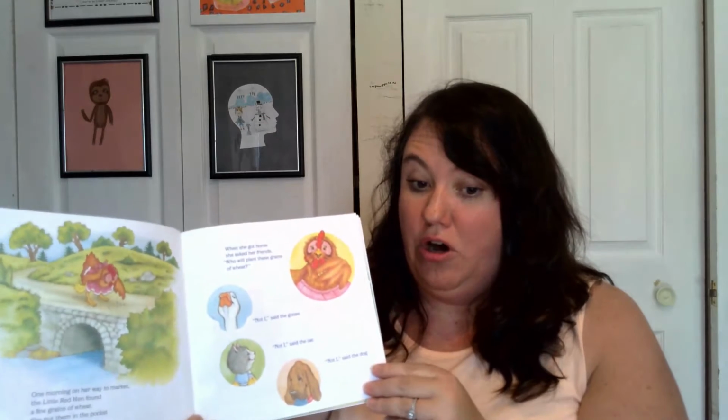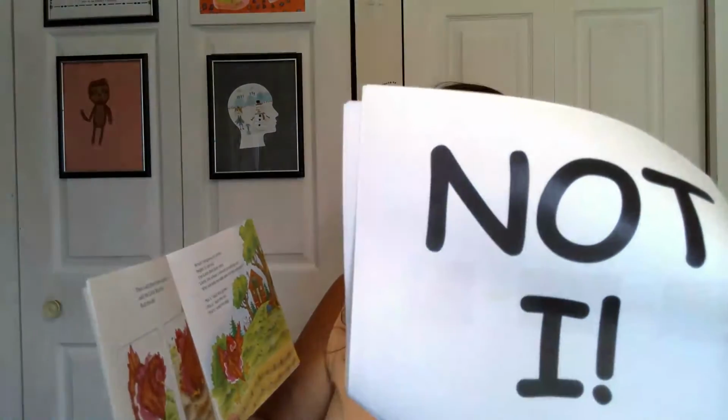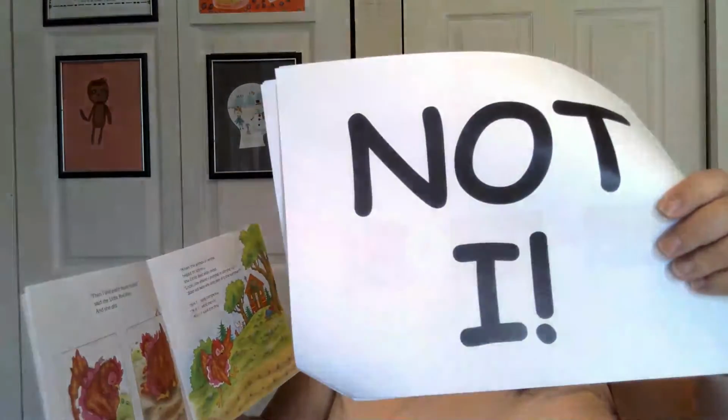When she got home, she asked her friends, "Who will plant these grains of wheat?" "Not I," said the goose. "Not I," said the cat. "Not I," said the dog. "Then I will plant them myself," said the little red hen, and she did. When the grains of wheat began to sprout, the little red hen cried, "Look, the wheat I planted is coming up. Who will help me take care of it this summer?" "Not I," said the goose. "Not I," said the cat. "Not I," said the dog.